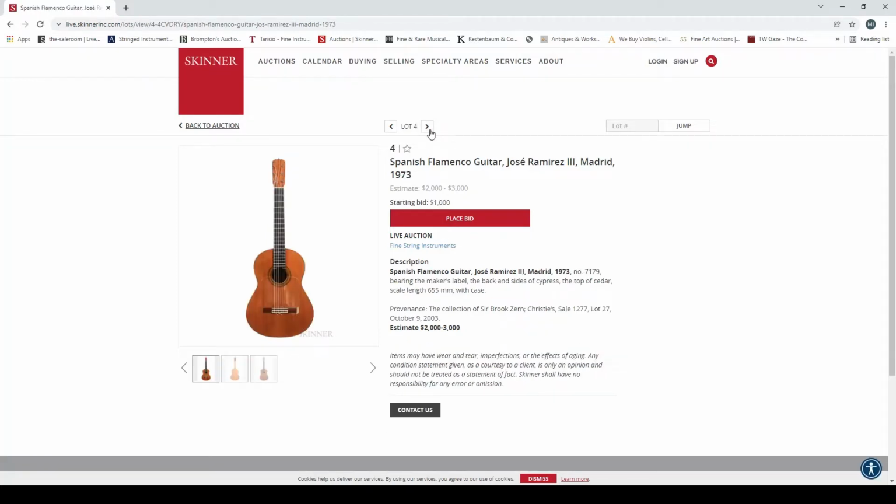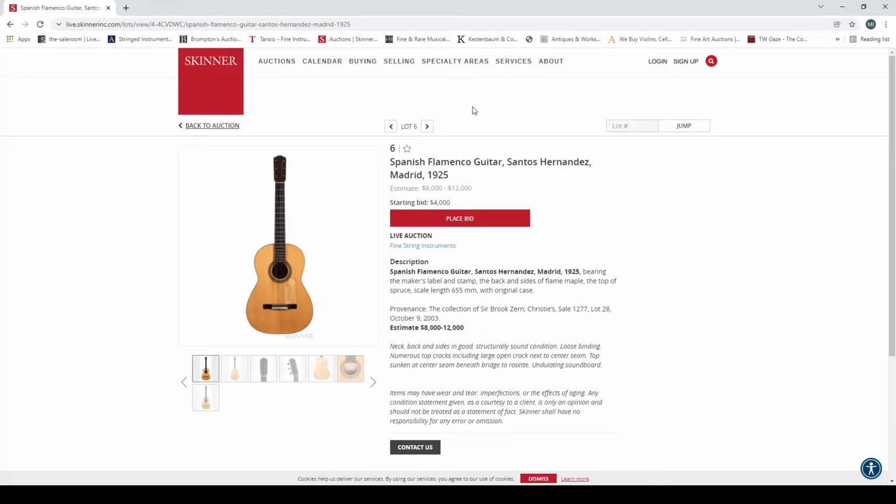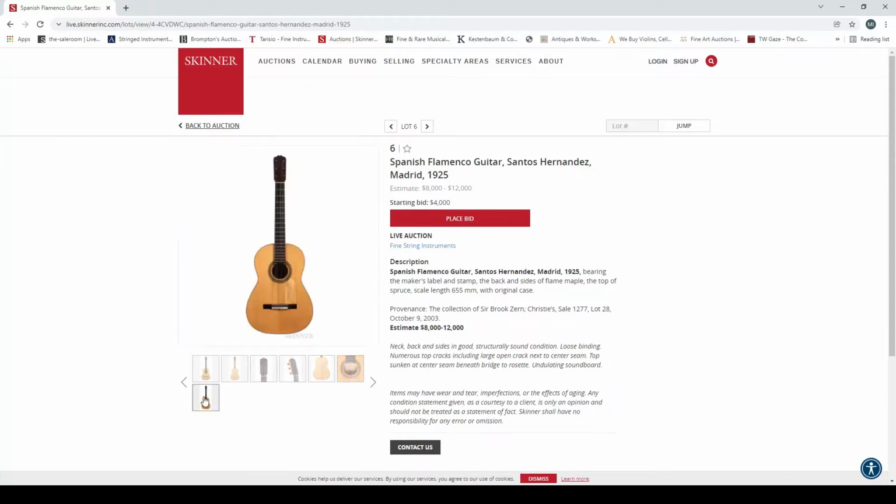And another Spanish flamenco guitar, Jose Ramirez III, Madrid, 1973. 2000 to 3000 is the estimate there. All very interesting. Another Spanish flamenco guitar, Arcangel Fernandez, Madrid, 1967. Let's have a look here. Another flamenco guitar, Santos Hernandez, Madrid, 1925. 8 to 12,000 here, so we're getting into more serious territory. Neck, back and sides in good structural sound condition, loose binding, number of top cracks.